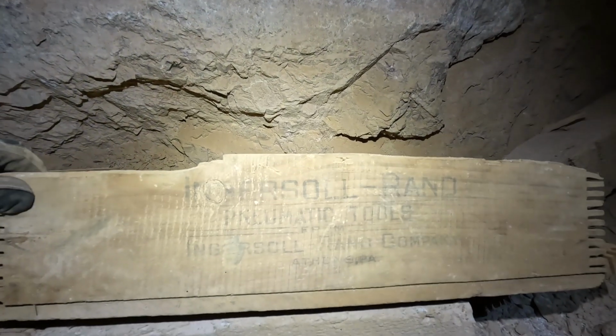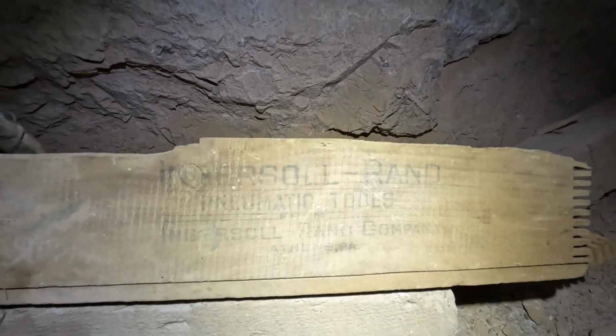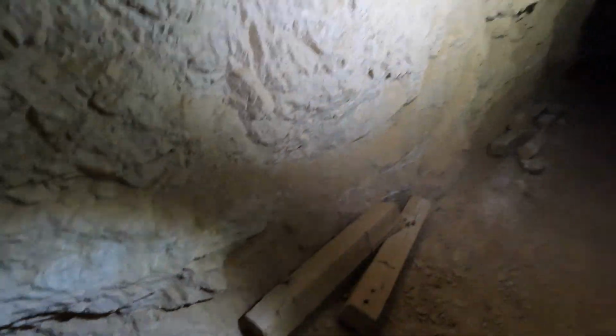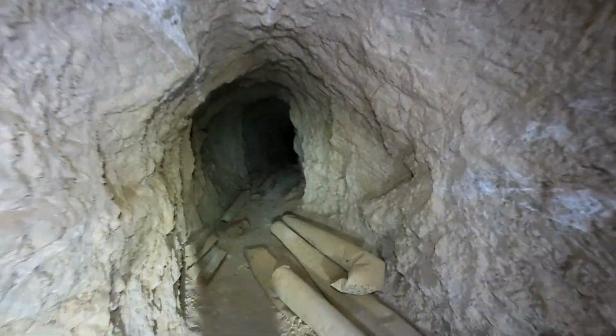This is a really cool find. I would have to guess there would be drill bits in here or something like that, because it says Ingersoll Rand pneumatic tools from Ingersoll Rand Company, based out of Athens, Pennsylvania. It's missing a couple of sides, but that's quite a cool find. The mine faces over that way, and we will head over this way.